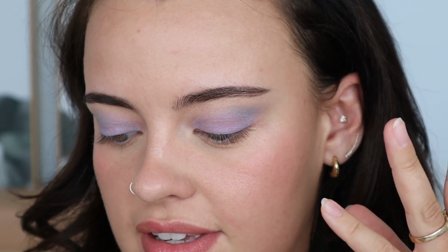Here's what it looks like very up close. You see how there's that grainy texture to it? I don't know if it's my lids or if it's the product. Maybe a combo of both, probably, but that's just what it is right now. I feel undecided about these, but the colors are really, really cute. I think I'm going to keep it matte.